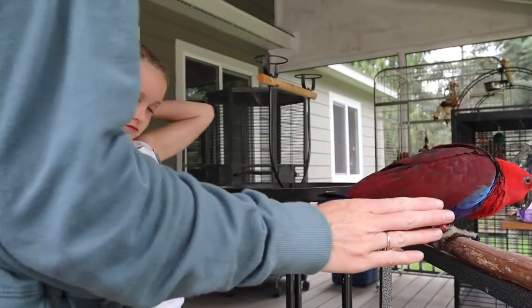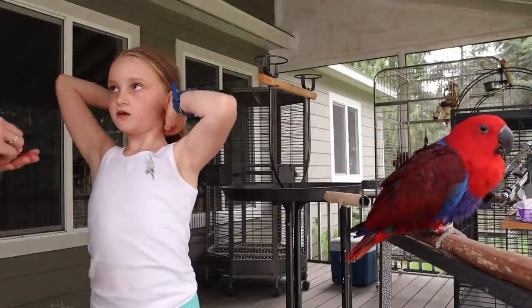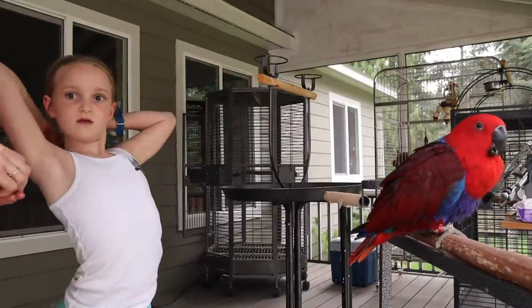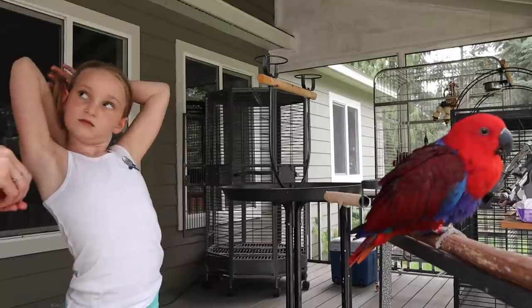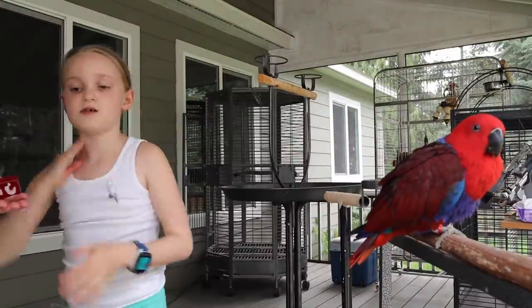Okay, so the thing with her is that she is going to want to go right back off your hand. So you'll put her right back off as part of her reward. So you don't give her a treat? You do. It's just part of her reward to also get off of you.